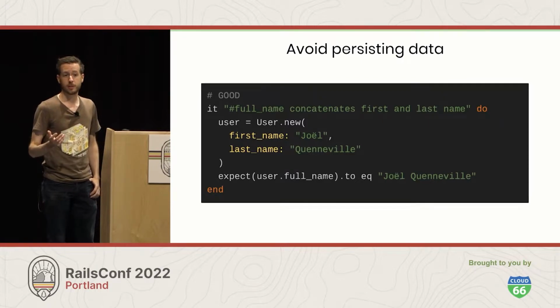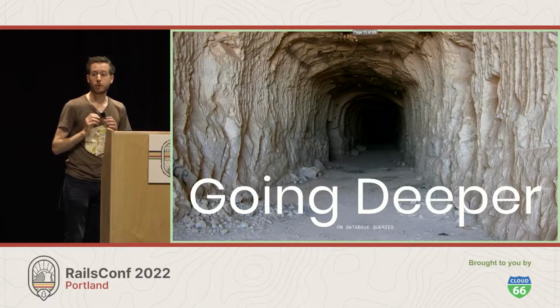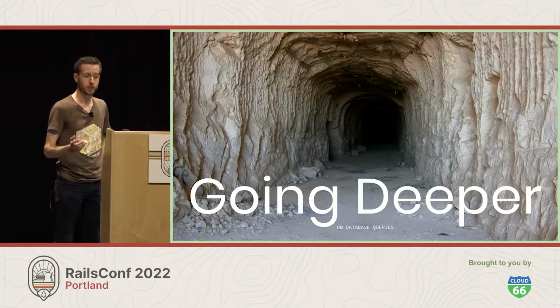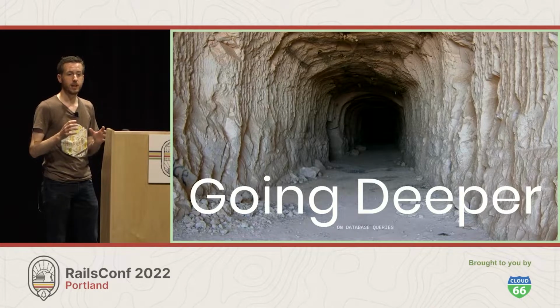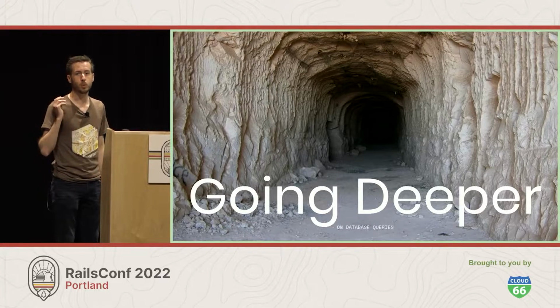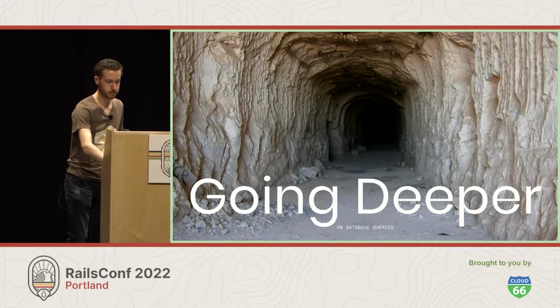If you're not already doing this, you probably want to be doing it in your test suite to start seeing some performance benefits. But today, I want to go deeper, particularly on the problem of database queries. And in your tests, when you set up data, the problem of setting up more data than you actually need. So making more inserts or updates to the database than the test actually requires.